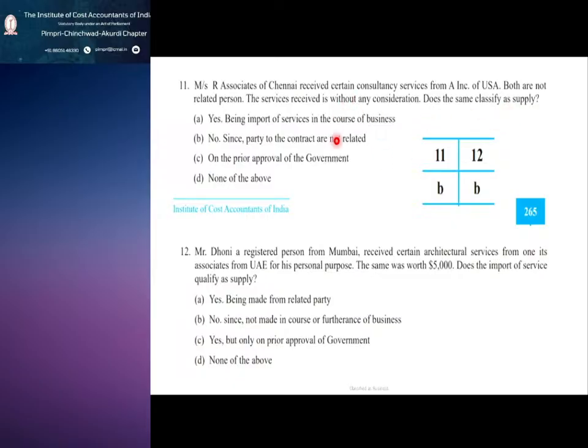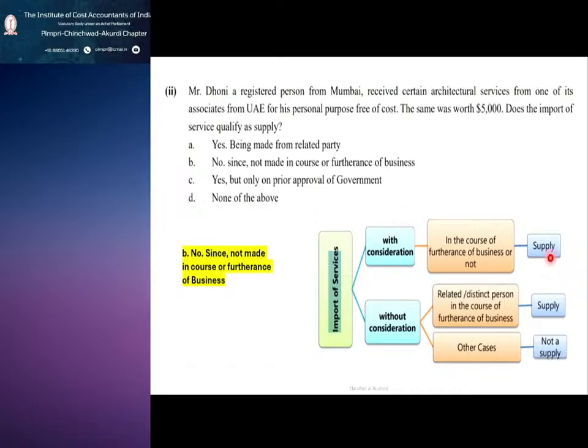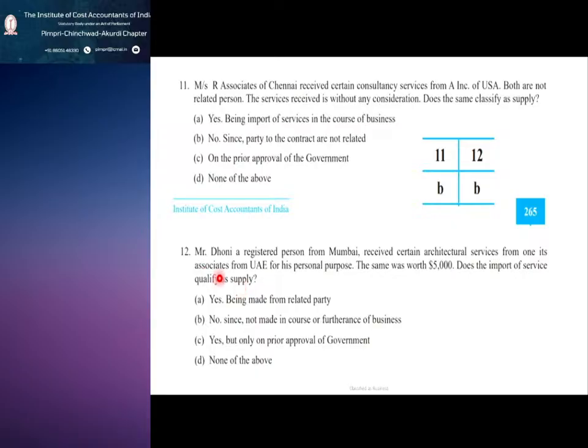So this simple diagram, whenever any questions come, please make it in your workings. This will help you to choose the right answer. So the next one: Dhoni, a registered person from Mumbai, received architectural services from one of his associates.